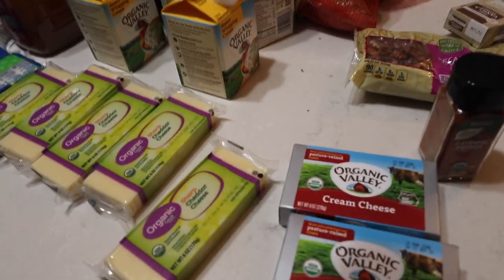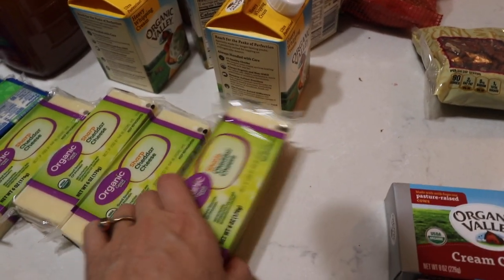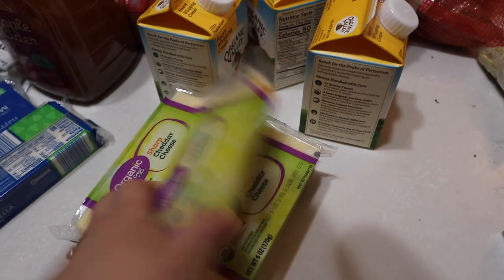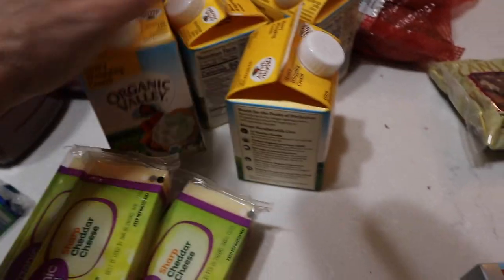Just got back from all of our grocery pickups. So I normally just do an Aldi order, but lately I've been doing a Walmart one too because they have this organic cheese and Aldi does not. I also, as you know, like to order from Azure Standard, but I just haven't gotten out to that pickup lately. I have a ton of cream.